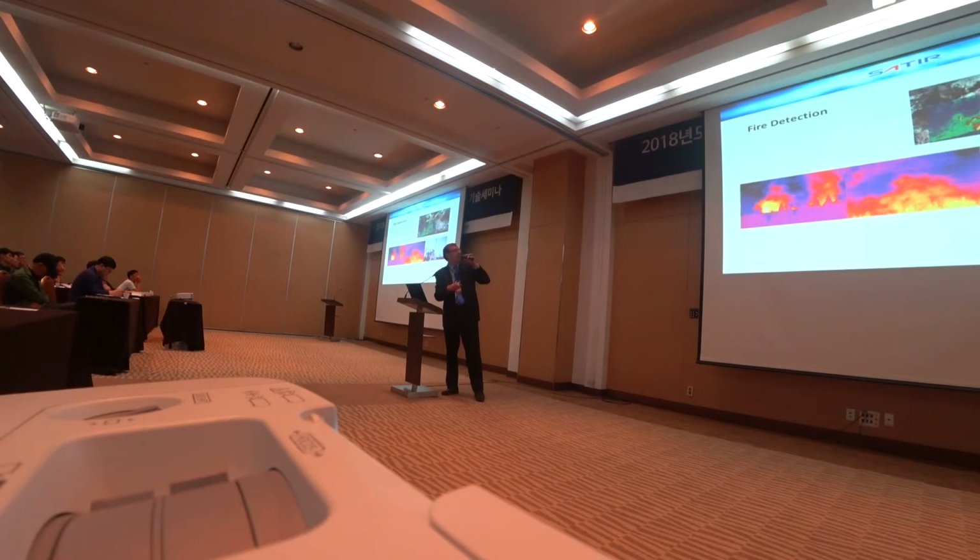Fire detection, again, using a thermal camera. We're now looking for increasing heat in the environment, in the woodlands. So again, we're looking for problems, and thermally, we can pick it up. We can monitor 24 hours a day, 7 days a week, day and night. So again, it helps the environment.